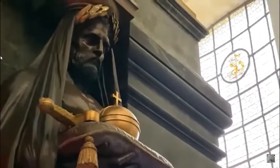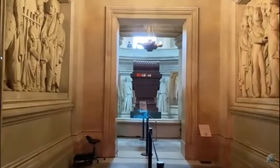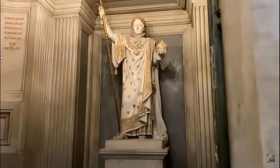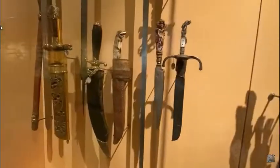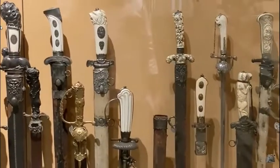The complex was ordered to be built by Louis XIV as a home for disabled soldiers. At one time, 4,000 military men lived here. Today, a portion of the facility still serves as a veterans' residence and hospital. There is also a military museum that contains a collection of artifacts ranging from antique armor to weapons.